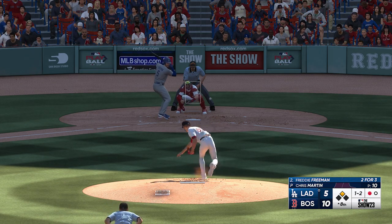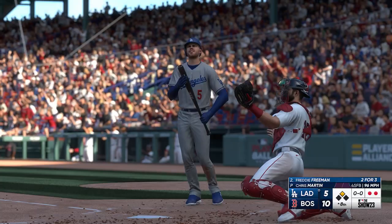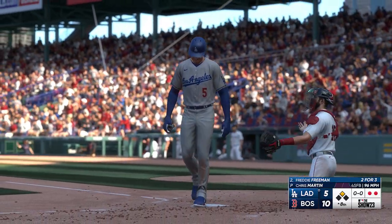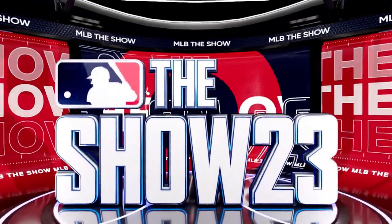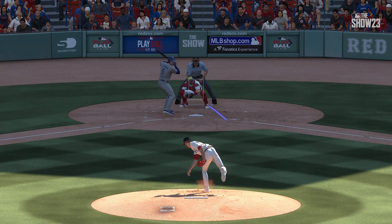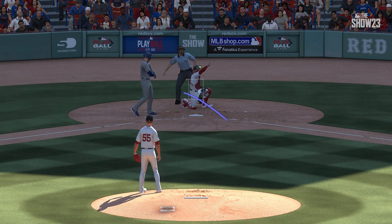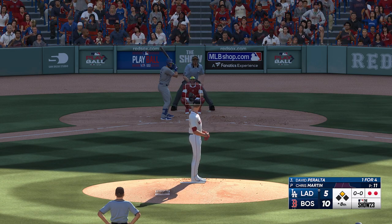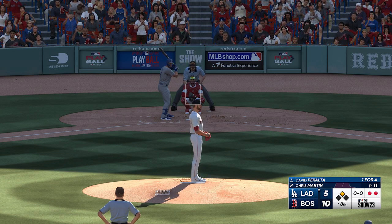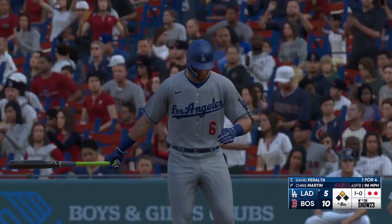Kicks and deals. Check swing, tried to hold up. Now an appeal to third. And yes, he offered at it. Now back to left fielder, David Peralta. So up next, David Peralta. First offering misses the mark.